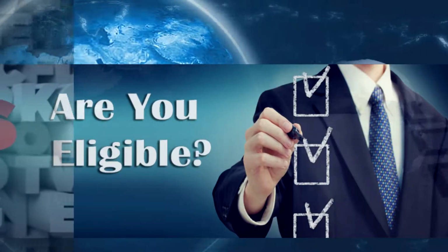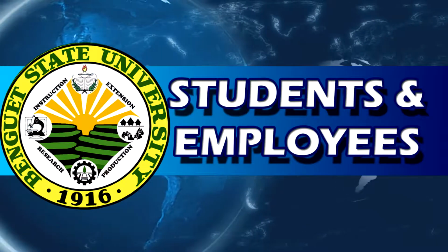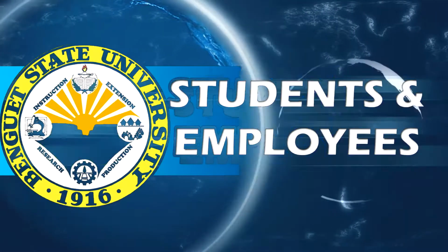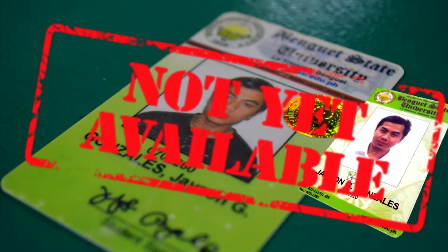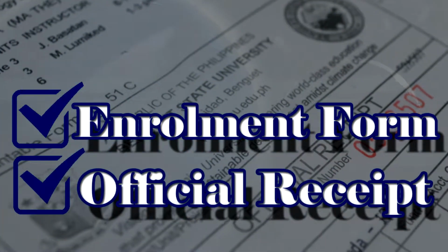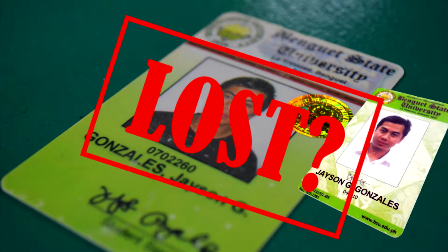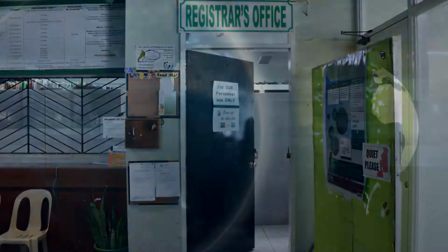What are the requirements to access our library resources? For Benguet State University bona fide students and employees, you just need your valid university ID. If in any case your ID is not yet available, you may present your enrollment form together with your official receipt. If you lost your ID, proceed to the registrar's office for the replacement process.